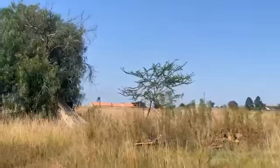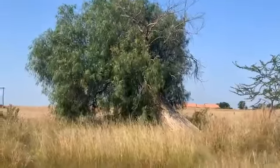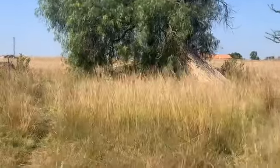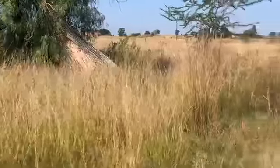Okay, cool. So I'm not going to walk in front so that you see the back of my head the whole time. I don't think anybody wants to see the back of my head. So if we just walk through here.